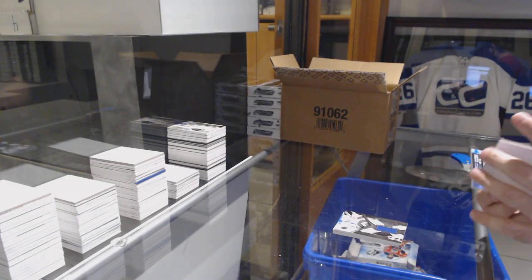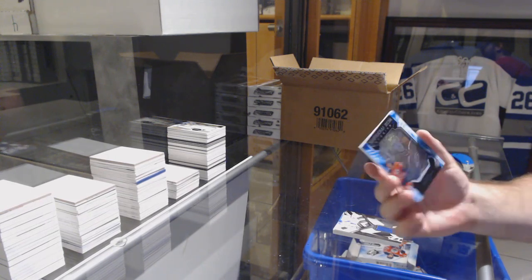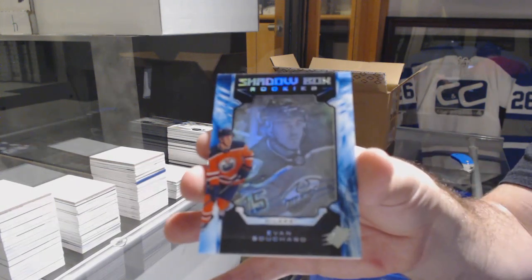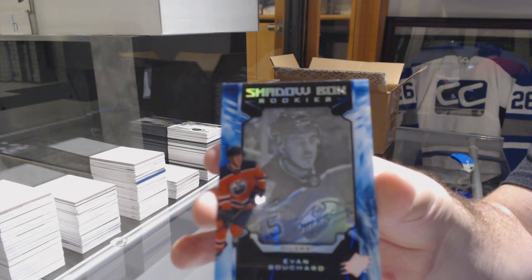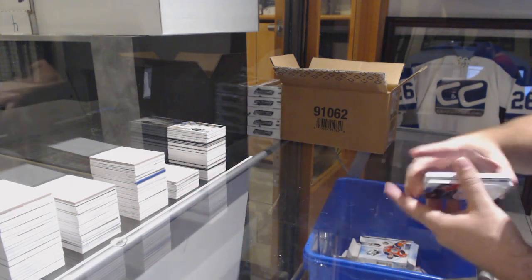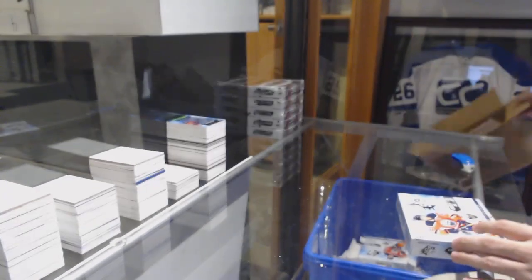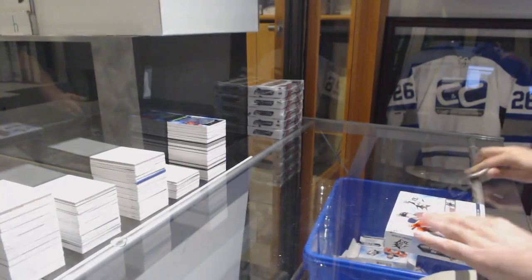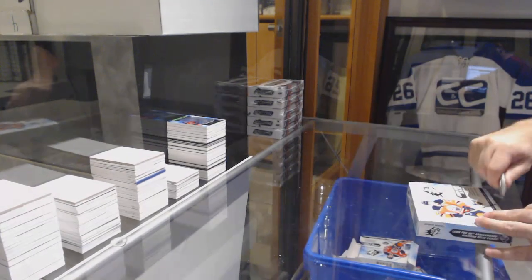And we've got for the Oilers, Shadow Box Rookie Auto, number 198, Evan Bouchard. It's a good Oilers hit. Last box, Mojo.